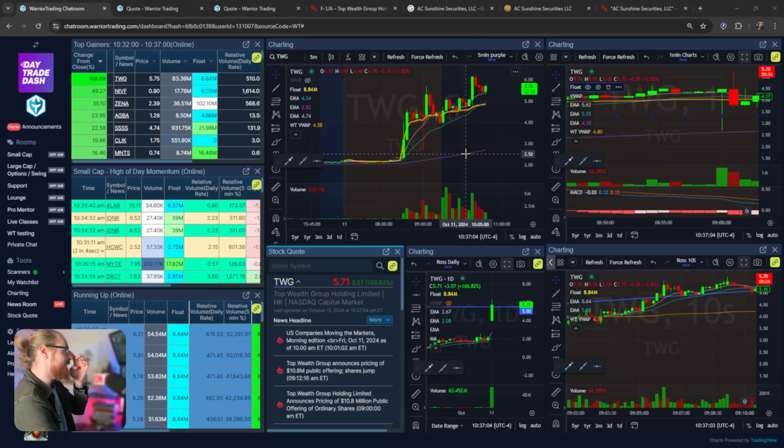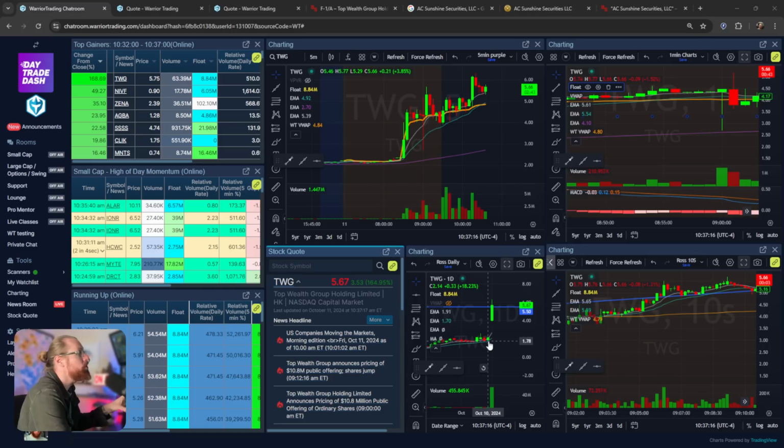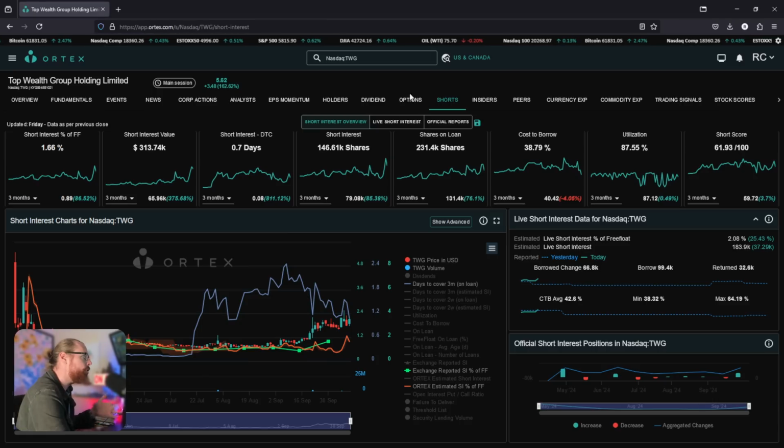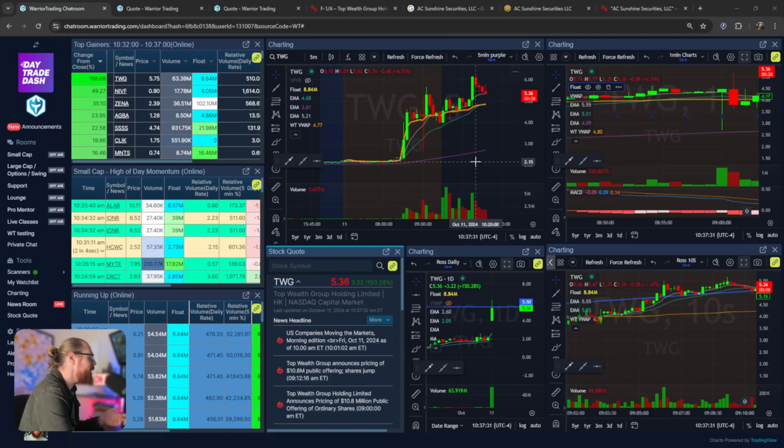And to help you get oriented, this is the stock that we're looking at right now. It's currently up 168% on the day right now. It's a little bit off of its high, which is $6.29. Yesterday, it closed at just over $2 a share. So this is a huge move overnight, but there's nothing to support the move. So when we look at the short interest, we can see it's 1.66%. It's negligible. That's nothing significant. That's not going to be enough short interest to create a short squeeze.